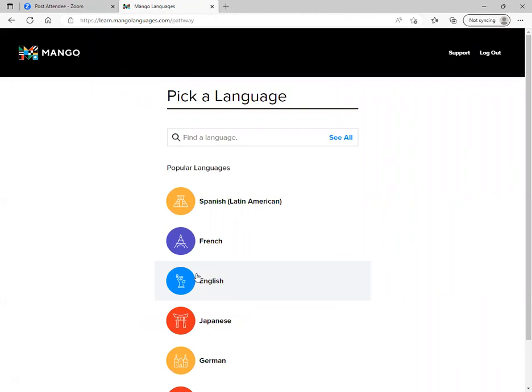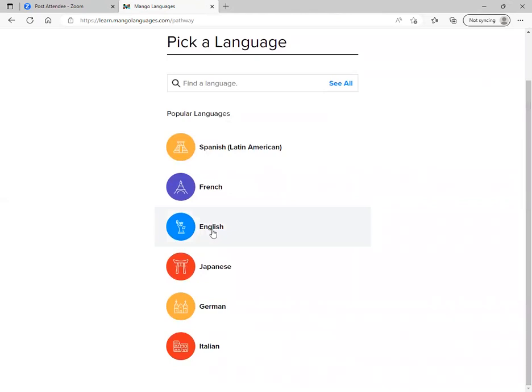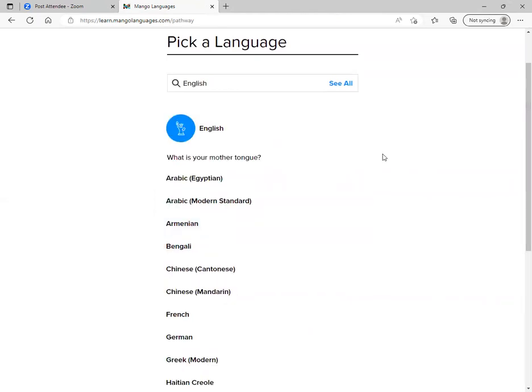So a list of 6 languages comes up. They aren't the only languages available, just the most popular. Mango Languages provides lessons for 72 languages, including Arabic, Aramaic, and Yiddish. So we'll click English. As you can see, Mango Languages asks which language one would be most comfortable learning English in and gives 21 choices.